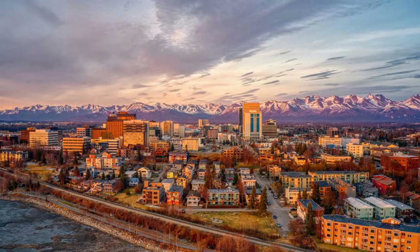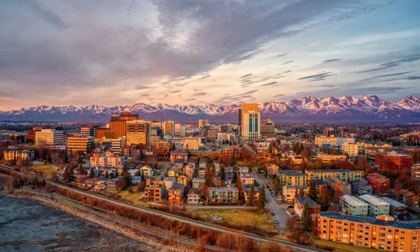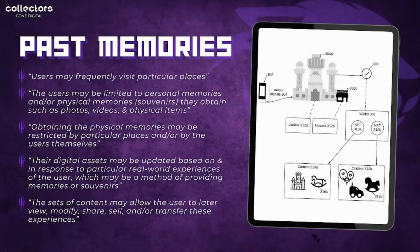You may live in Alaska, right? As far as I'm aware, there isn't a Disneyland in Alaska, and/or by the user themselves. So what Disney wants to do is provide digital assets that can be updated based on or in response to particular real-world experiences of the user. And this could be a way to provide memories or souvenirs that they once enjoyed. The sets of content may also allow the user to later view, modify, share, sell, and/or transfer these experiences.